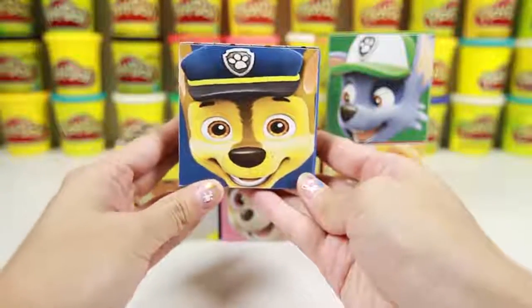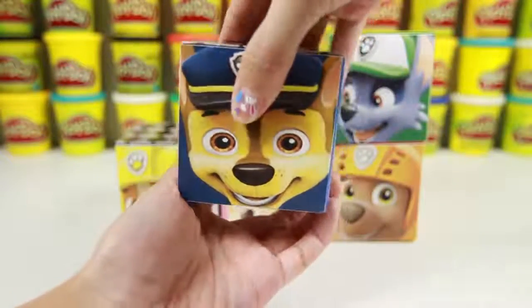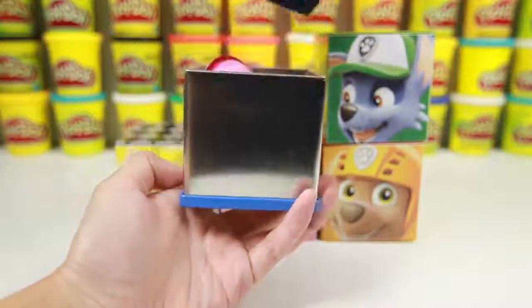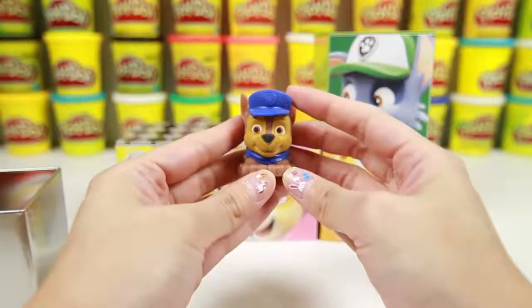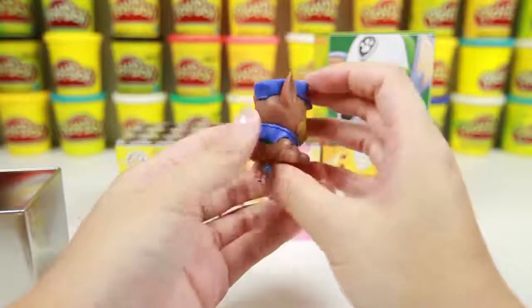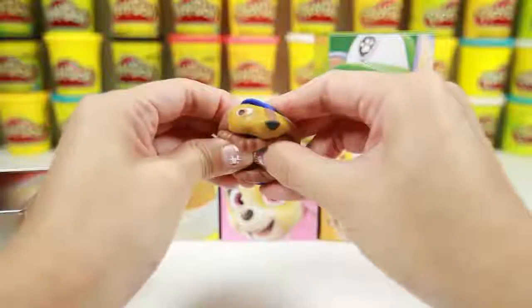Okay, the next Cubeez is our friend Chase. Chase is a police dog and he's the leader of the Paw Patrol. Let's open this up and see what's inside. Here is a Chase fashion toy. I love Chase's blue hat and uniform. Let's see how hard we can squeeze Chase. Sorry, Chase.